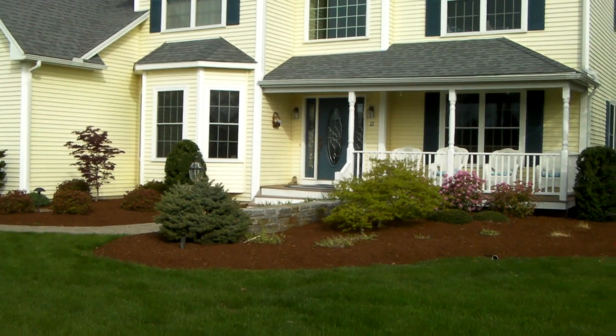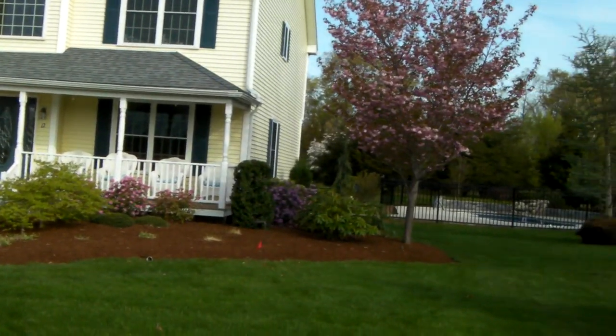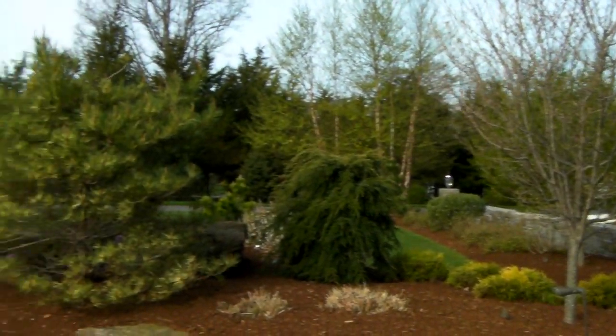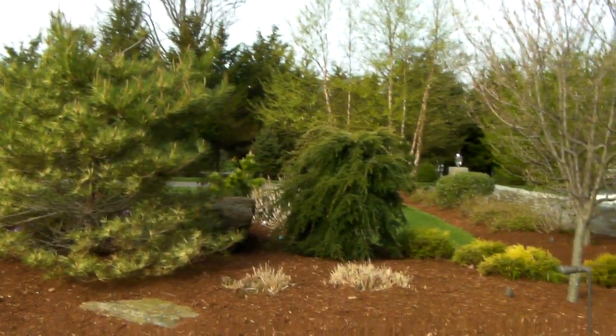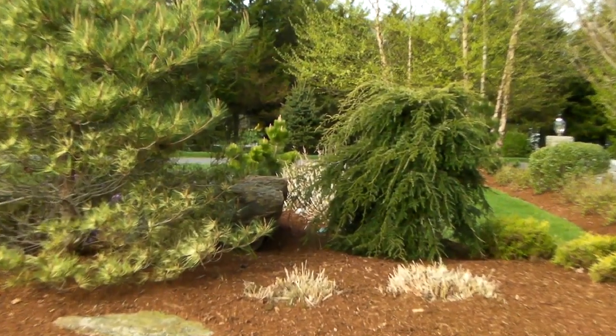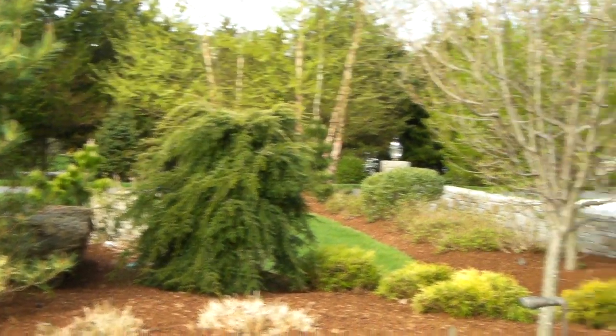We wouldn't expect that you would visually understand and be able to comprehend the vision of this landscape design. So what we do is work hand in hand with the homeowner to show them exactly what the landscape would look like prior to installation. And that's exactly what we're doing here in the back.